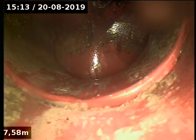So we've now gone from the back and camera to the Buick, and the pipe's looking pretty good. So we're just going to pull back slowly, just so we've got a record of it. No tree roots.